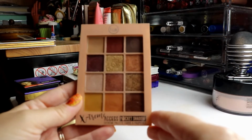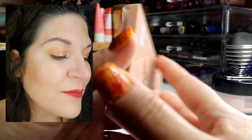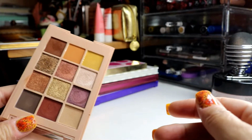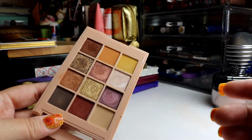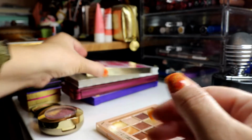This is the JCat Extreme Access Pocket Shadow, and really nice. I used this, I think I used them all once except for the one palette. But I really enjoyed this. I really was surprised by the quality of it, and it lasted all day, and I didn't have any problems, and I just had a really pretty look with it. So not mad that this is in my collection.